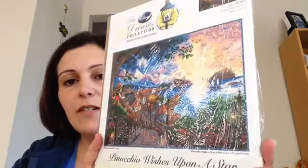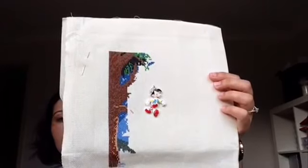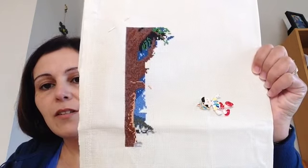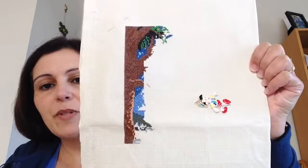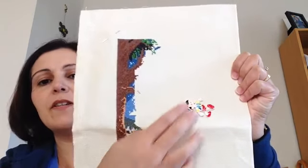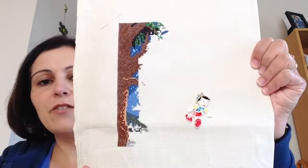I did work on Pinocchio Wishes Upon a Star by Thomas Kincaid. It's a Disney Dreams kit. And here's what it looked like the last time you saw it. And then here it is now. So I haven't done much progress, but I did pull it out for an hour or so. Just worked on a little bit. There's not much. That's my Pinocchio needle minder from Needle Minder Obsession here in Australia. So that was that one.